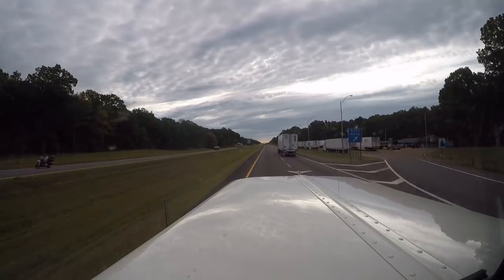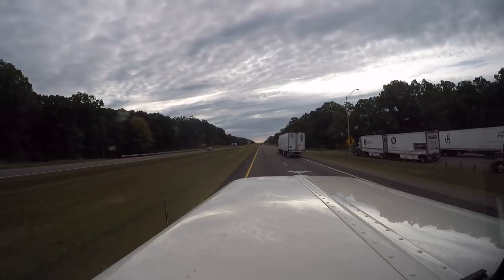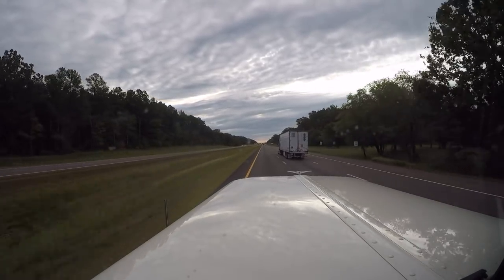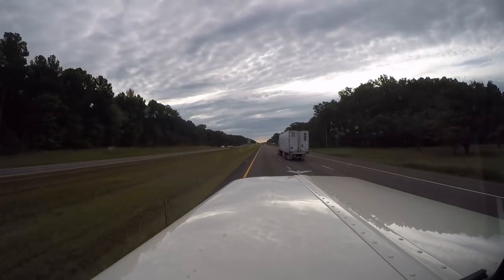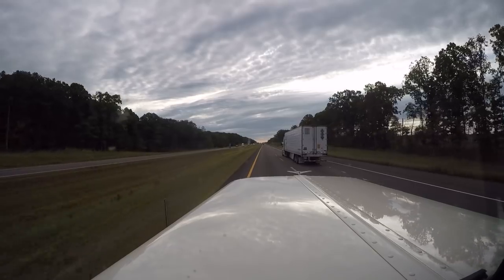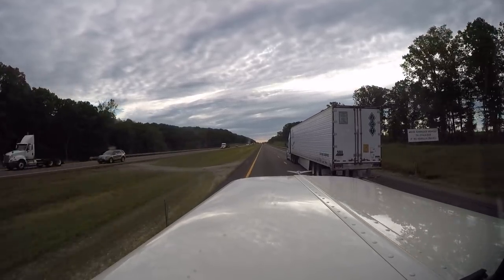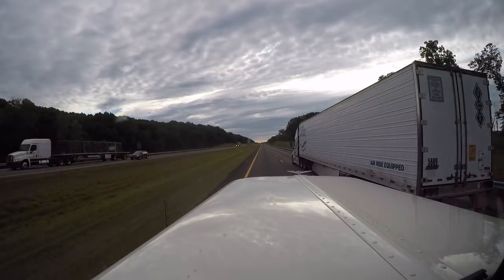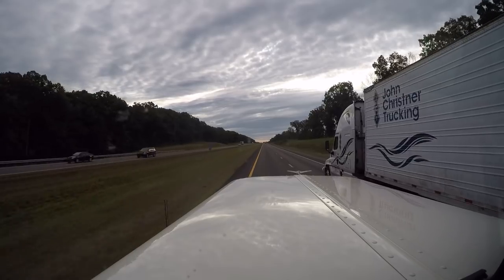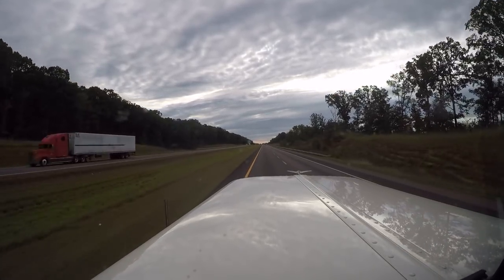So yeah, beautiful. There's still no one behind me. He's like, oh, left lane truck driver. Let me show you something. Ready? Watch this. I'm gonna mash the gas. We're in the throttle. This is somewhere in an undisclosed location in Mexico. We're gonna get around this JCT truck while we're over here in Mexico.